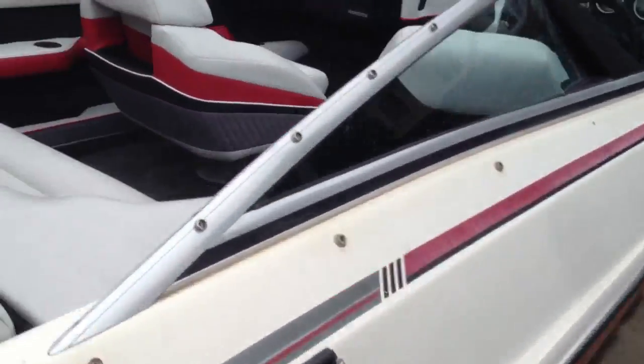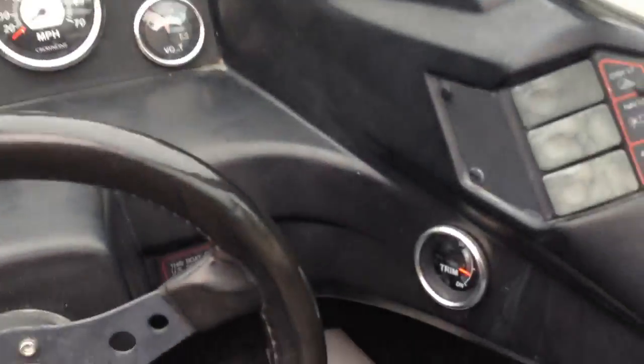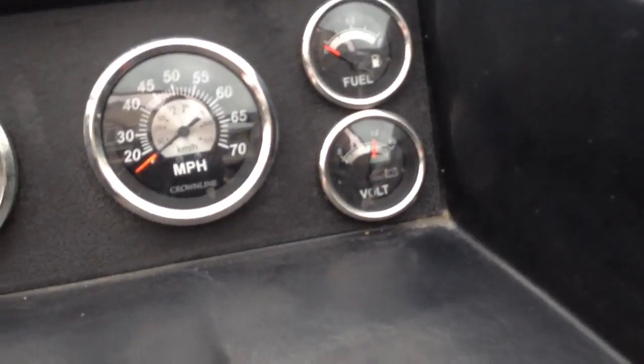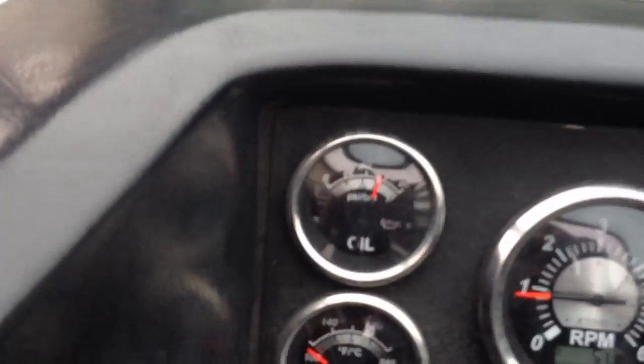You can hear it run. Okay, let me set it down for a second. Put the blower on. Proper volts. Almost no fuel at all, that's because I'm on an incline. RPM, oil pressure. High oil pressure, about 60 pounds.